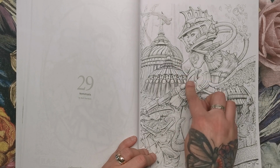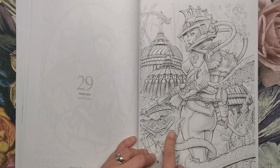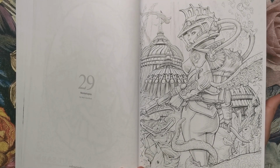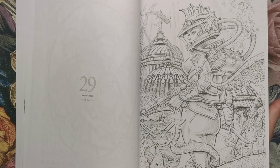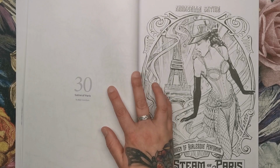It looks like these are underground palaces. We've got, I don't know whether it's an octopus or some sort of tentacled kraken that has its tentacle wrapped round her. Lots of fish, crabs and that kind of thing. And she's just making her way through with her weapons.